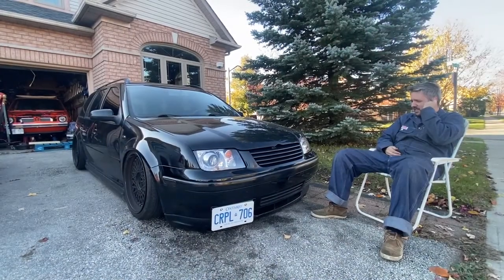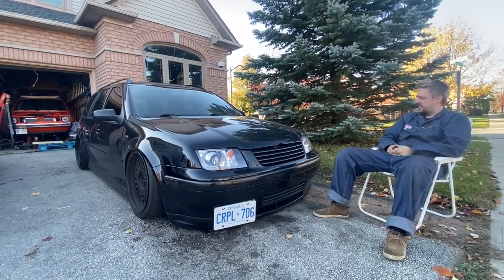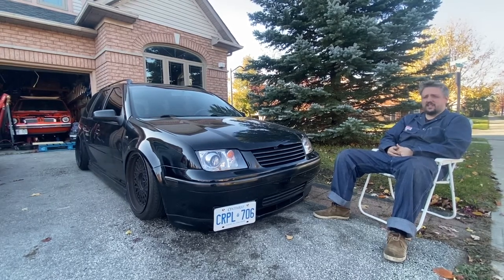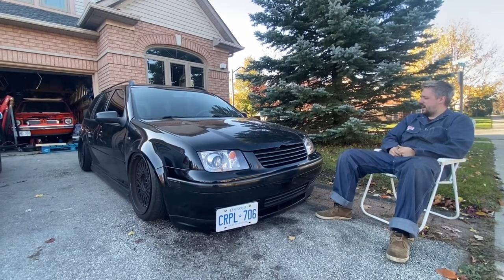I have mixed thoughts on it. The ride is unparalleled. You're not gonna get a better ride, that's for sure. I cruise really, really low in this, and it's smooth over most bumps. I don't think you're gonna get a better ride quality than air.